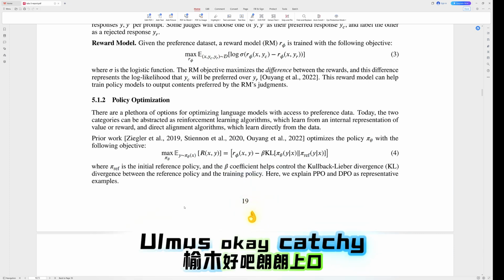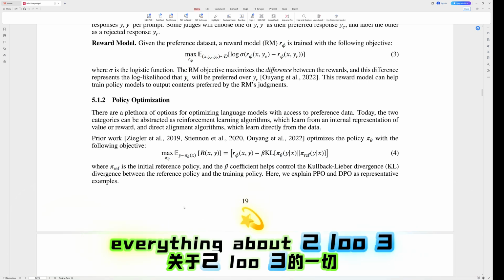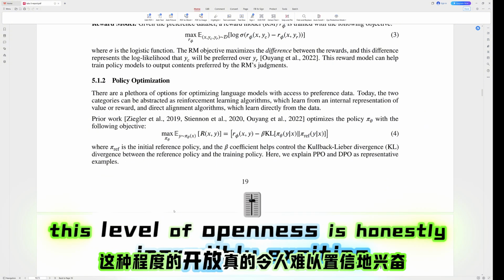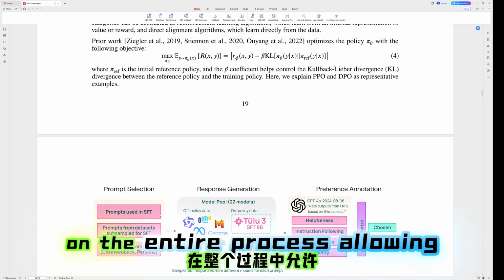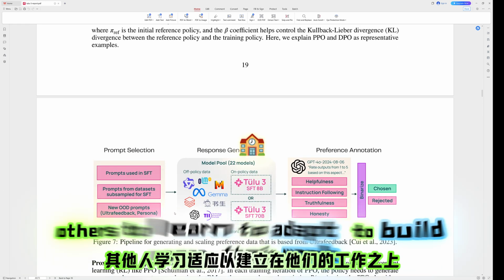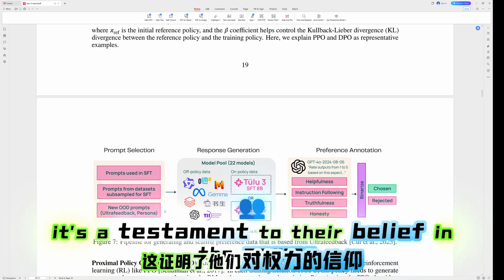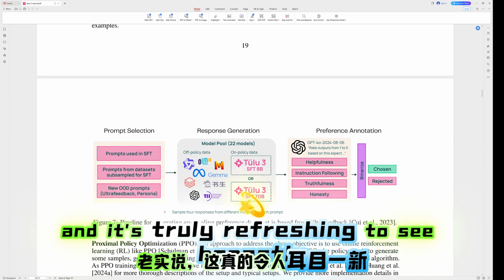Olmus. Okay, catchy. And this toolkit, it's open source as well, I assume. Of course. Everything about TÜLU 3 is about transparency and collaboration. This level of openness is honestly incredibly exciting. It's like they're pulling back the curtain on the entire process, allowing others to learn, to adapt, to build upon their work. It's a testament to their belief in the power of open source development. And it's truly refreshing to see, honestly.